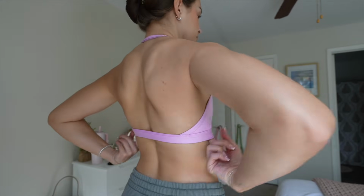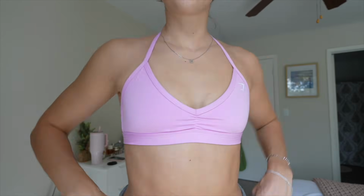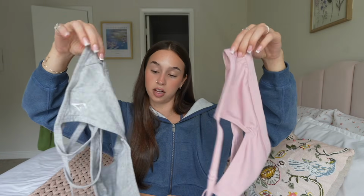But these come in a million different colorways. I feel like any bottoms you get, you can find a minimal bra to match. And these are just never gonna fail me. They're my favorite sports bra of all time. If you see one in your size in a colorway that you like, I would definitely grab it.